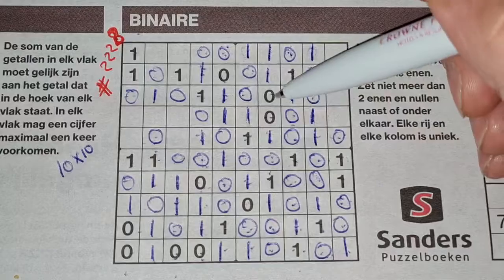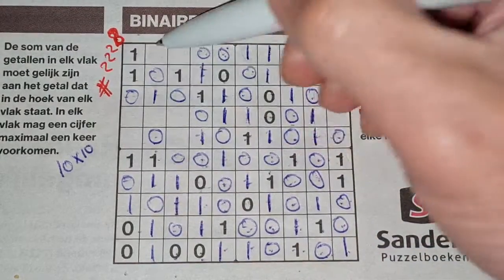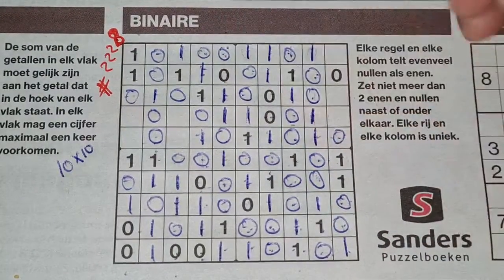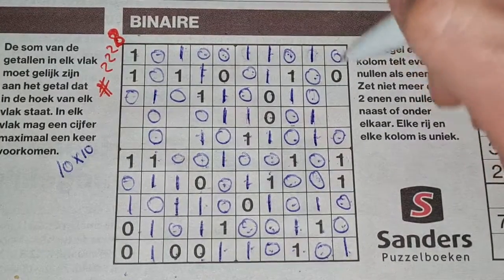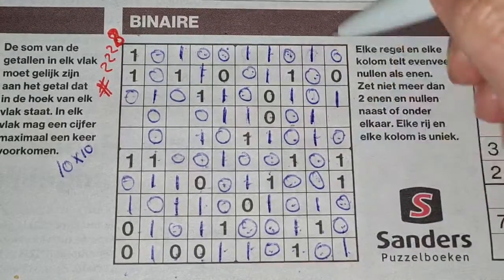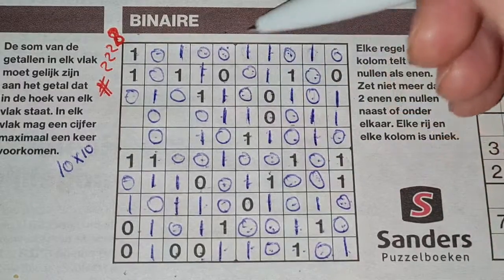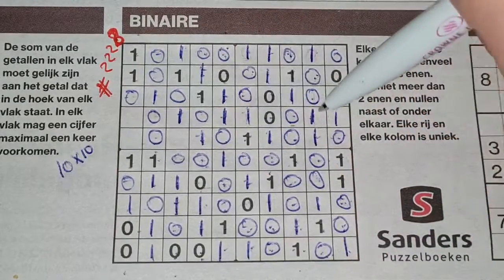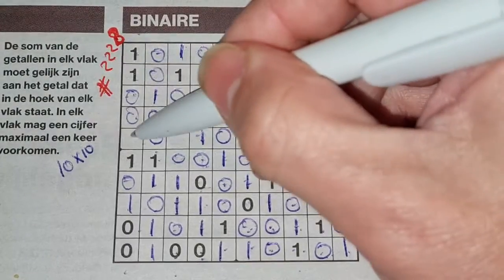Let me see. 1, 2, 3, 4, 5 ones, so the rest are O's. Between two O's comes in 1. 1, 2, 3, 4, 5 ones, so the rest are O's. Double O, here 1, there 1. 1, 2, 3, 4, 5 O's, so the rest are ones. 1, 2, 3, 4. And between two O's comes in 1, so number 5. The fifth 1, so the rest are O's. Double O, here 1, there 1.